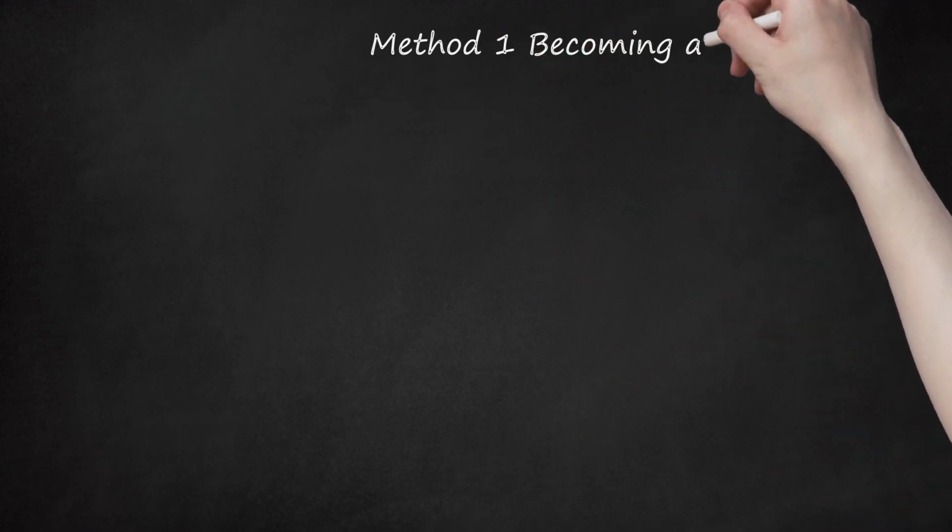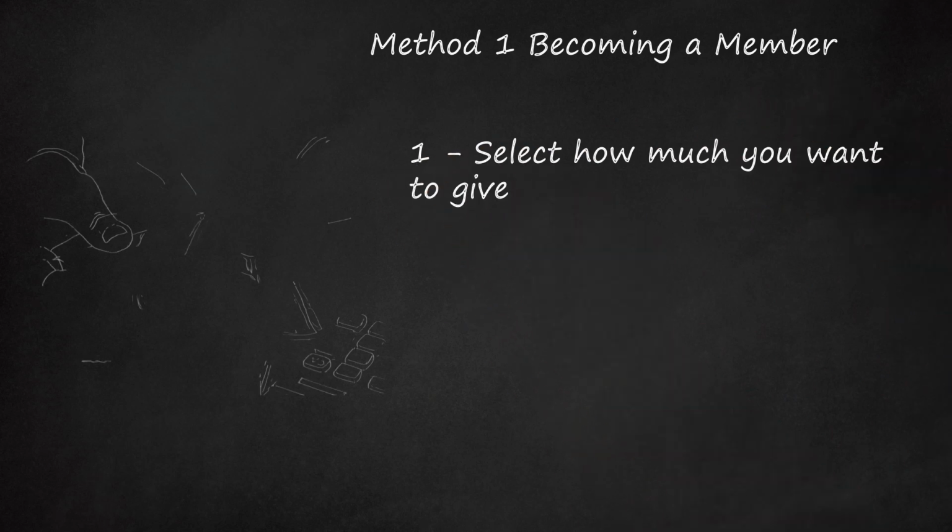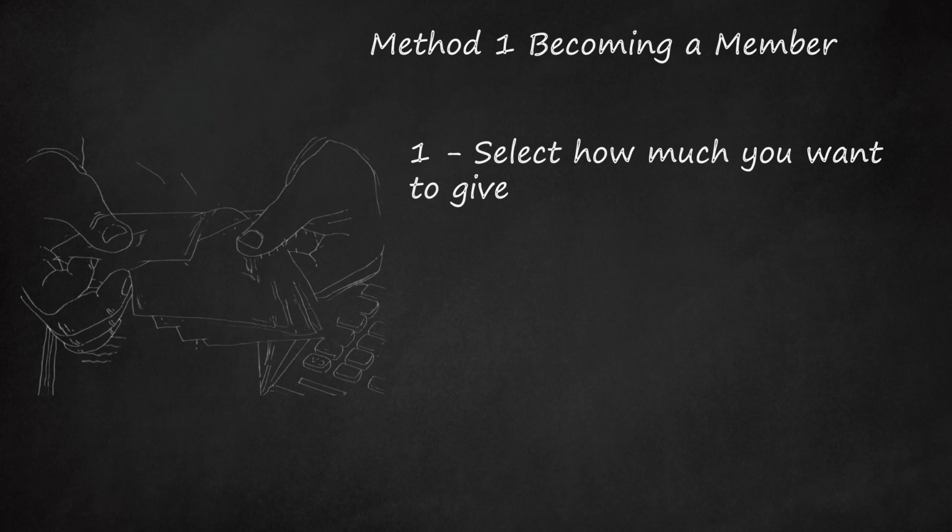Method 1: Becoming a member. 1. Select how much you want to give. Visit the donation page for EFF at https://supporters.eff.org/donate. Then decide how often you want to donate. You have the option of making a one-time contribution or setting up recurring monthly or annual contributions.